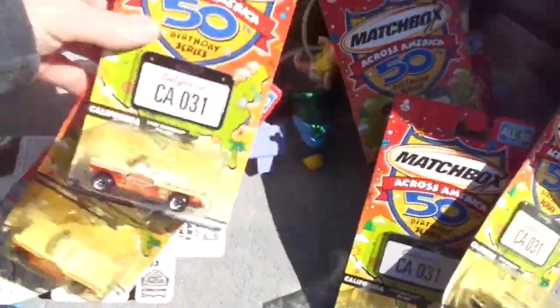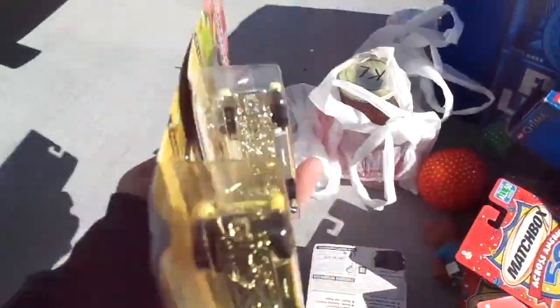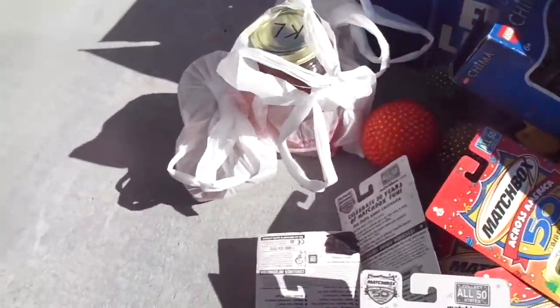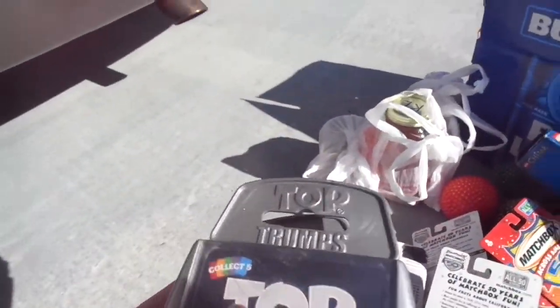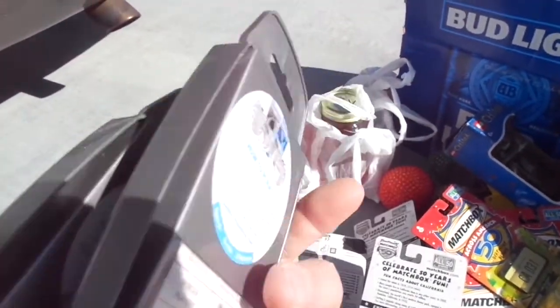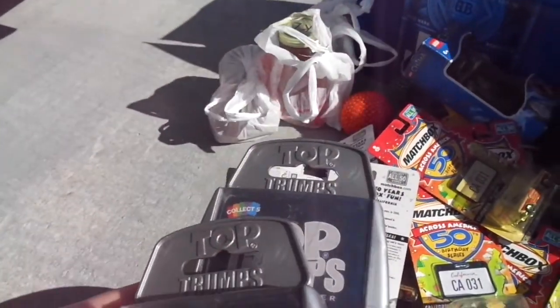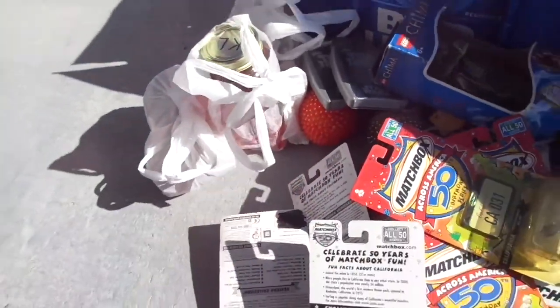They're all the same thing, kind of. But I can sell those for at least $1. I'm not even sure why I'm buying stupid stuff like that when I'm leaving. I guess it was just so cheap. And the last thing I got was these Top Trumps Star Wars cards. They were 50 cents apiece, too. Maybe I bought them because Trump's name is on it. Beats me. But that's everything I got.